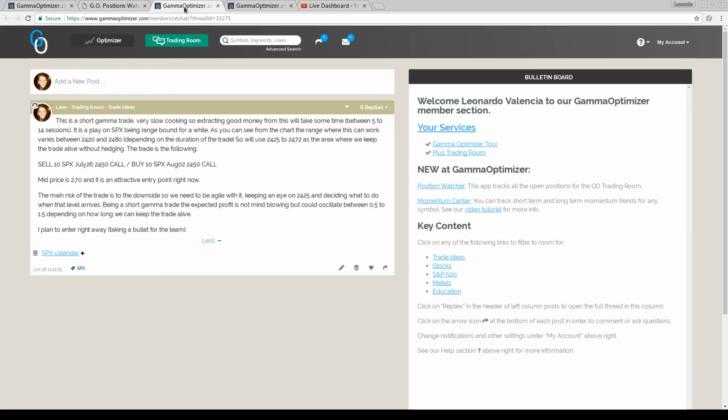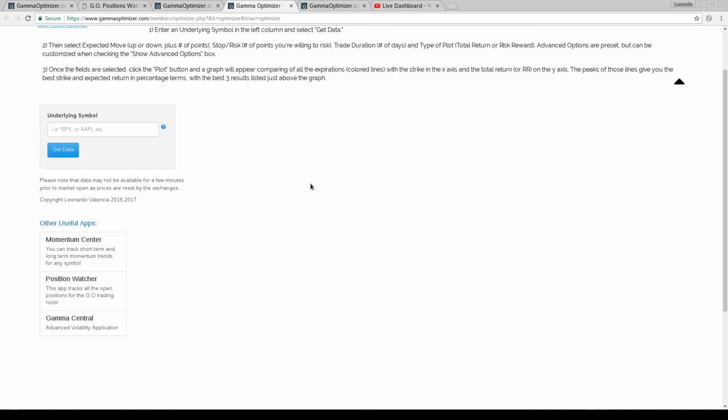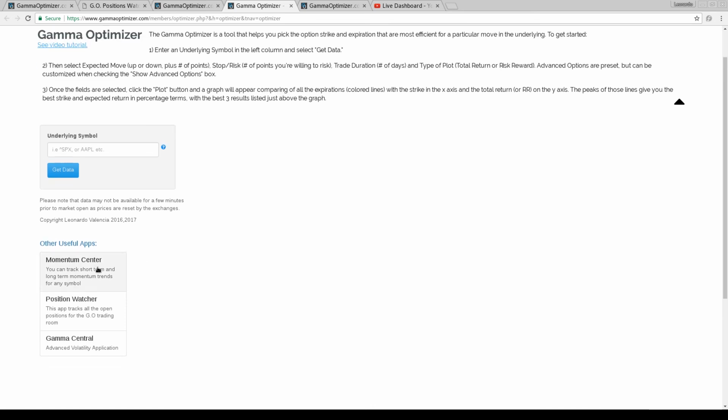So let's look here, and I always have to come here. I don't know if you have used this, I'm going to show you. If you go to the Gamma Optimizer web page, you can actually see a few mini apps here at the bottom. This is the easiest way for me to remember where all my little apps are. So I have the Momentum Center here. Let's look at the Momentum Center and see what the market is doing.